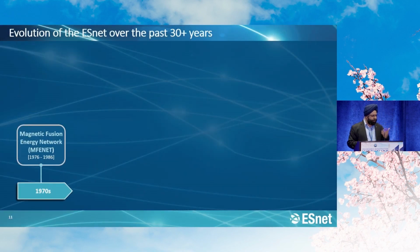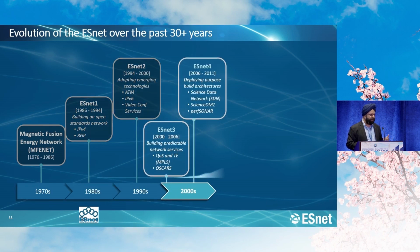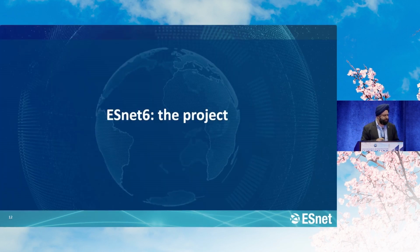Now, we have been around for the past 30 years, and over those years there have been multiple upgrades to this facility. With each upgrade, we add some new technology or push the envelope to stay at the bleeding edge. In the background, you can see the traffic growing as we have different versions of the facility. The latest version is ESnet 6, which was finished in late 2022. That's the project I'm going to talk about. When we do the next upgrade, we don't have visibility into that at the moment. So let's talk about ESnet 6, the project.